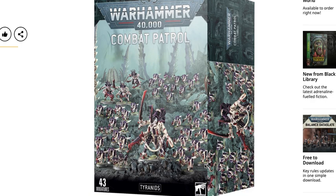Definitely cool to see all the new codexes kind of rolling out one after another. And then, obviously new combat patrols for everyone as well. I think it's pretty safe to assume that if you want a Tempestus Scions Start Collecting box, or Imperial Guard, or Astra Militarum Combat Patrol, Start Collecting box, you have very limited time to get them. Because at this point in time, the Tyranid box was the only one left, with the exception of those two. So assuming the Tyranid box is going to be gone, or is already gone, if you want Tempestus Scions or you want Astra Militarum, better get them while you can.